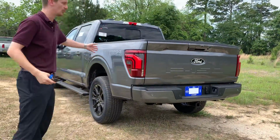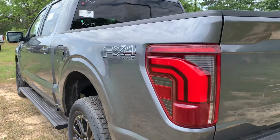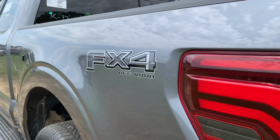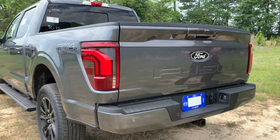This is our FX4 off-road package, so it's got skid plates up under there, a little bit better leaf springs, a little bit better suspension. So it is a great truck for those who want something comfortable, but also want to be able to get out there in the great outdoors.